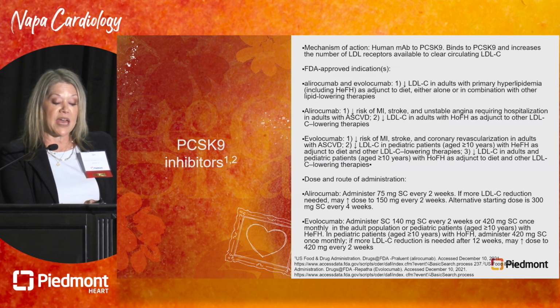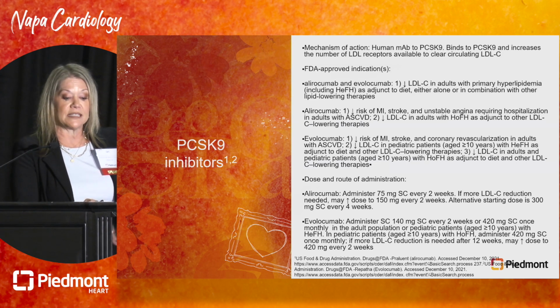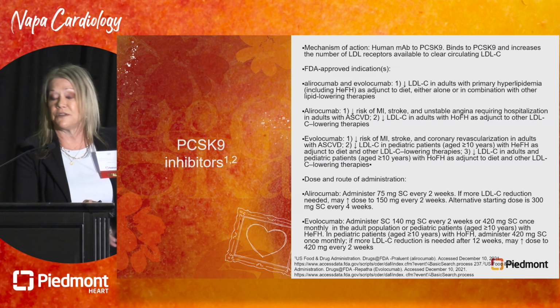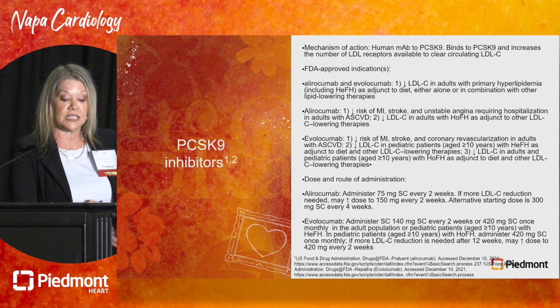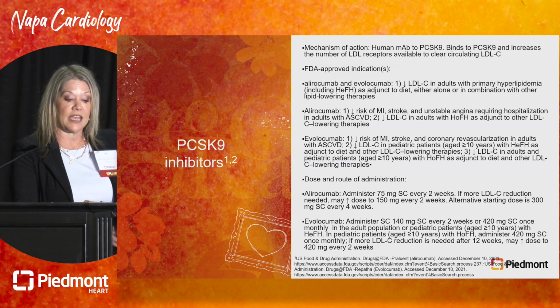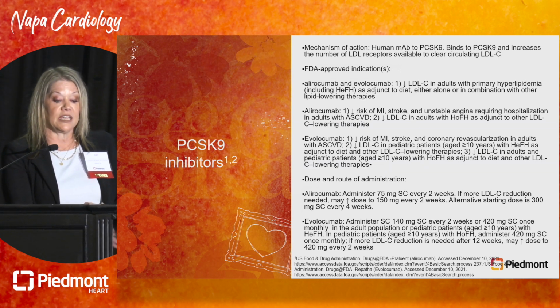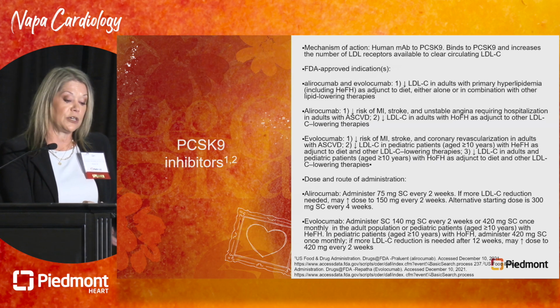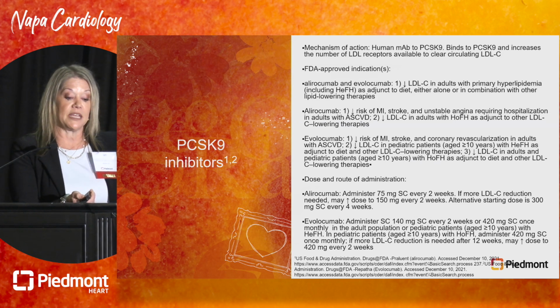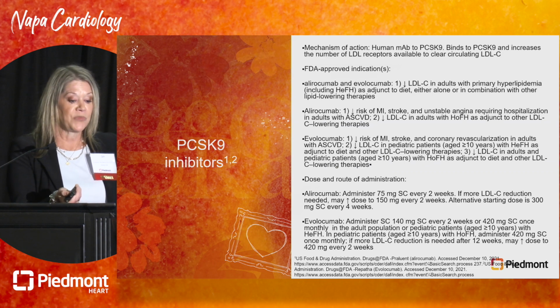Now, evolocumab does a little bit of the same thing, but it is now indicated in our pediatric patient population to decrease LDL for individuals greater than 10 years of age with HeFH as an adjunct to diet and other lipid-lowering therapies, and to decrease LDL in adults and the pediatric population with HoFH.